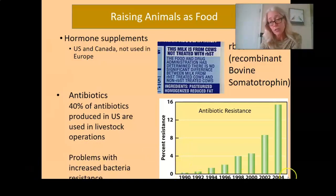So this little graph here shows us, the x-axis shows us the year and the percent of antibiotic resistance that we see. And I mean, what an exponential J curve we have right there, right? And so again, this graph is not about antibiotic use, but the graph is about antibiotic resistance, that it's gone through the roof.